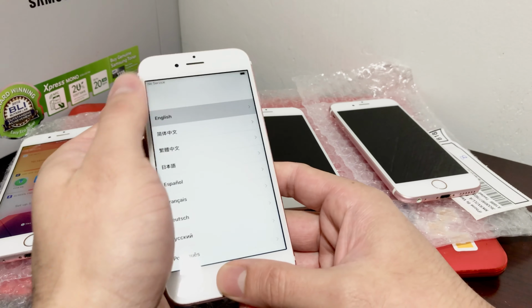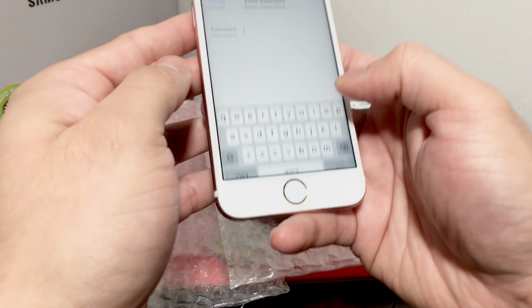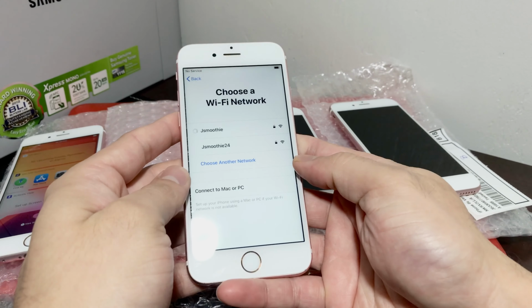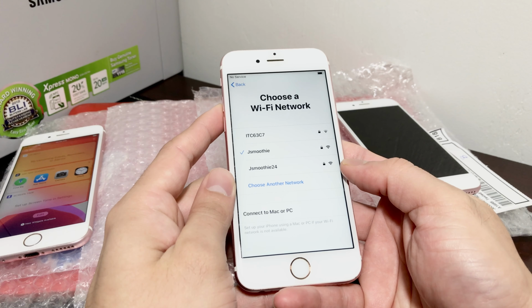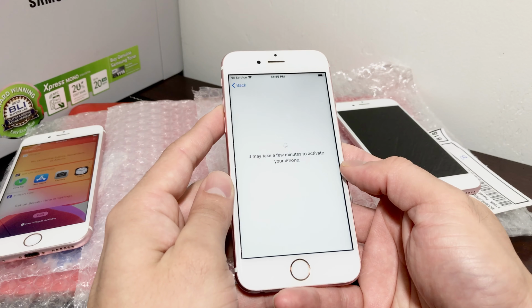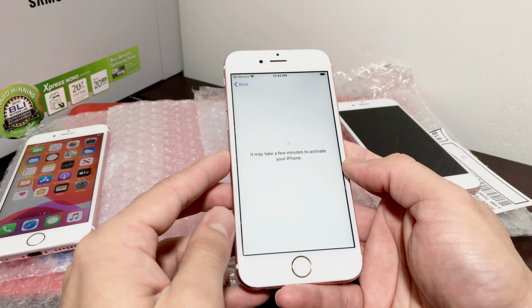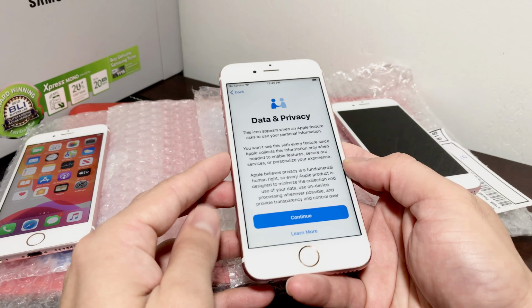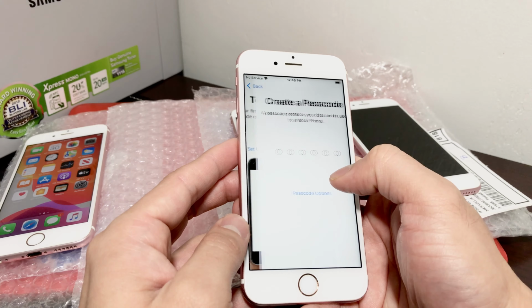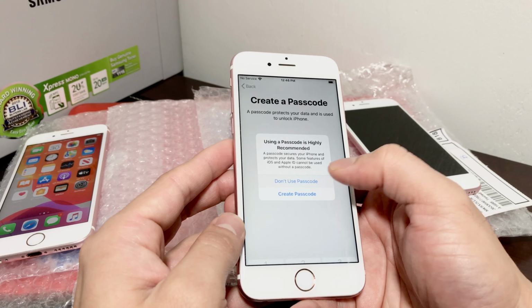So here I have the second one. Same deal here. This one's already trying to set up, but we're going to go ahead and connect it to Wi-Fi. Once I'm connected to the Wi-Fi, same thing, we're going to go through this setup so you guys can see what the condition of this phone is. That one turned on perfectly fine. We're just putting it aside so we can take a look at this one. And let's continue here. We're just going to skip through all this, simply not going to set it up because it will take too much time.